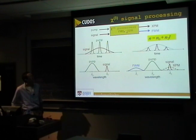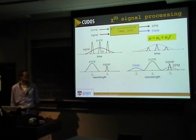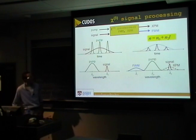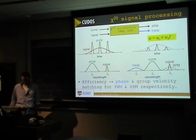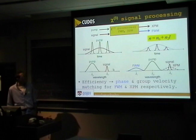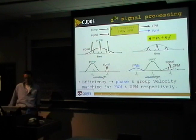where the refractive index of the medium is changing in proportion to the intensity of the pump. That refractive index change translates to a change in the speed of light, which translates to a phase change. And so we get frequency modulation of this signal, which appears as a sideband on the signal. If we filter out that sideband using a filter, we get a sampled version of the signal. So we can do the same thing using four-wave mixing or cross-phase modulation. And it all depends on phase matching, because we have all these signals and pumps propagating at different wavelengths, and due to dispersion they'll be propagating at different group velocities and phases as well.